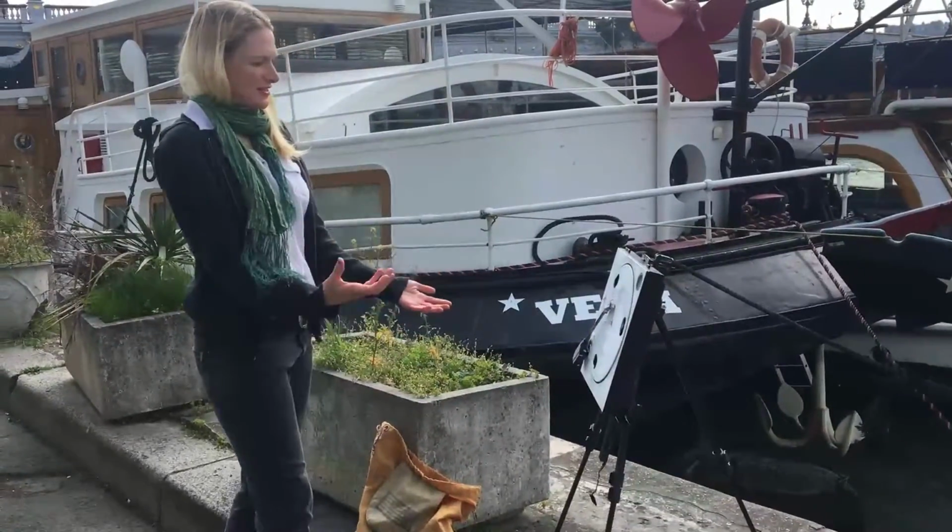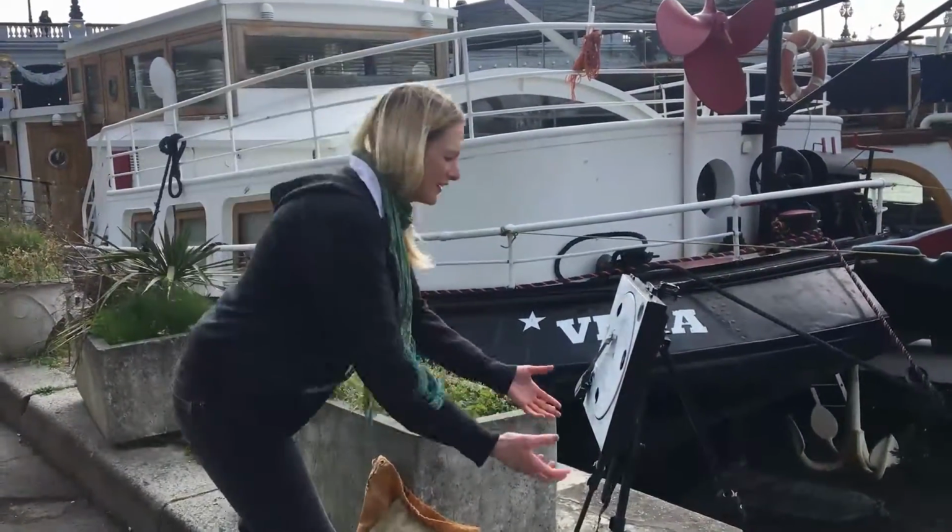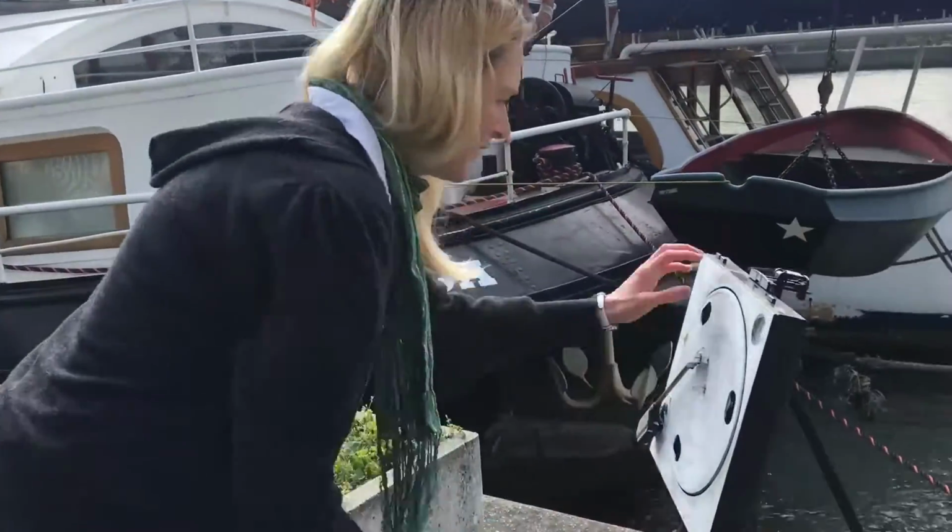I guess each object is its own challenge. Like, how do I paint on this thing? What do I do?